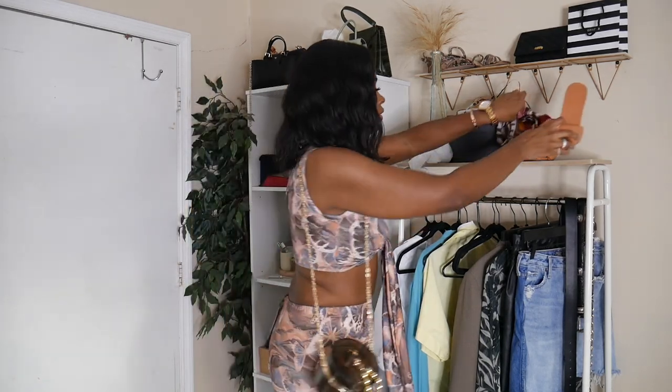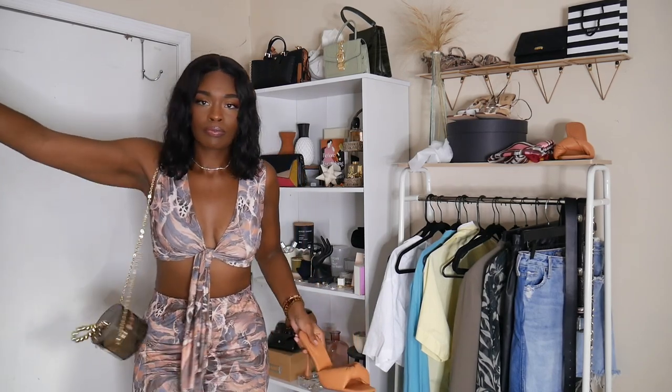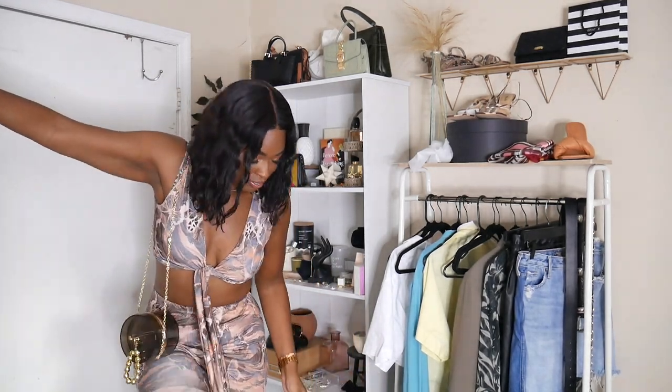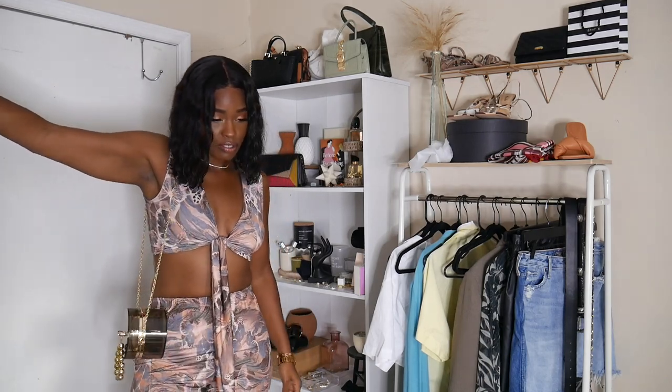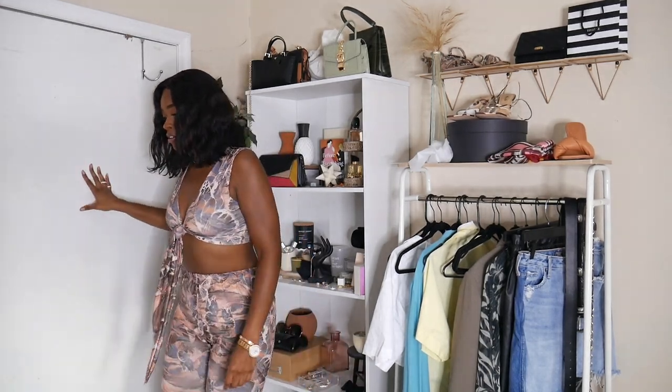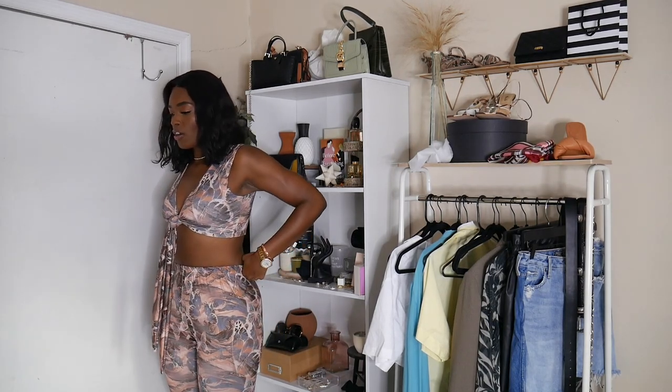Y'all, should I wear these and make the orange pop more? Crap. See, I don't have time for this. I don't. These are even higher too. I think I still like the strappy more.